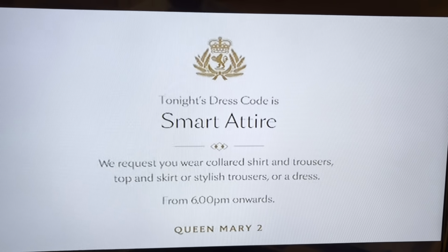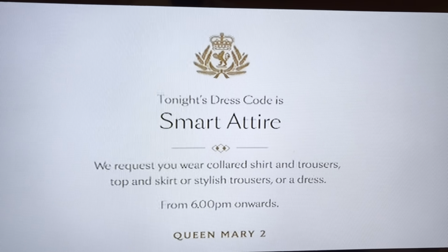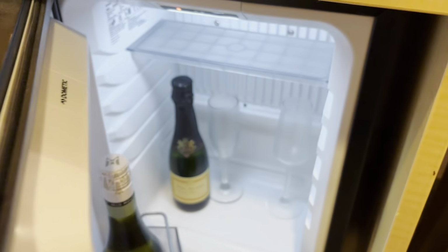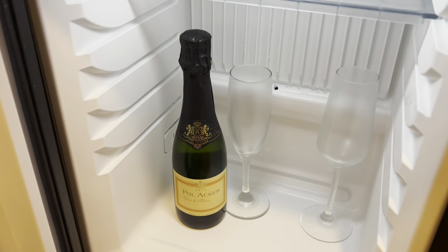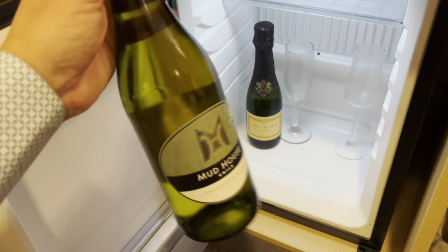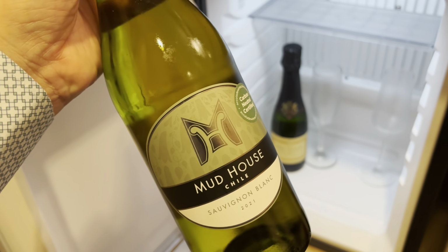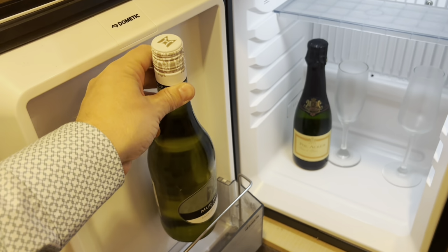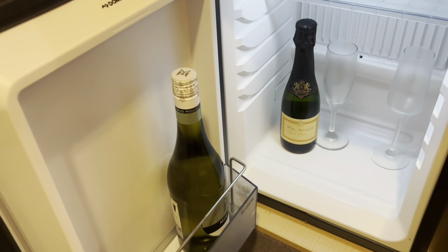And ladies, skirt, stylish trousers, or a dress, all right? It doesn't say you have to wear anything on top, does it? Oh, no, it does say top. Oh, and by the way, each cabin on board Cunard comes with half a bottle of sparkly. That's very nice. I've brought on my own wine. Each adult boarding is allowed to bring on a bottle of wine or sparkles up to 750 mils. It's up to you if you do it. In case you want to see the finished outfit, this will do for the gents. I'm loving it. It's the best you're going to get from me.